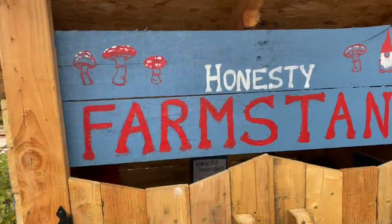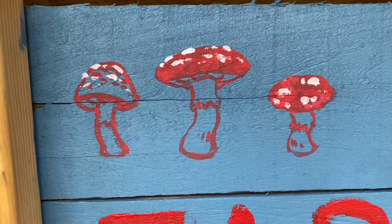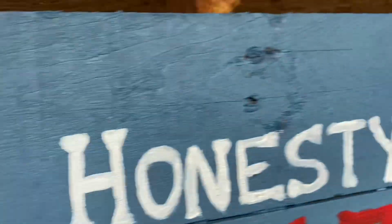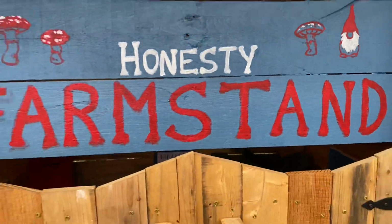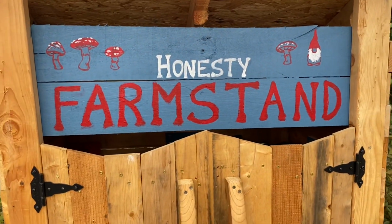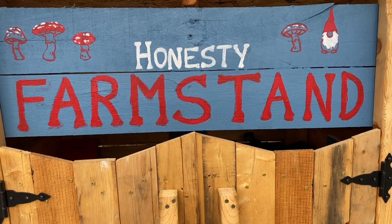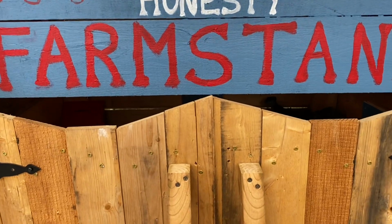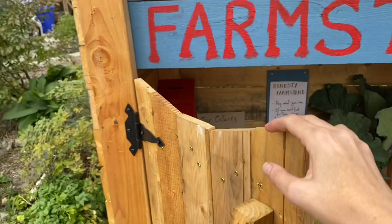So my eldest kid did the painting here, the decoration. She's quite the artist. I really love Tomtens, and so she put a little one on here for me. So the whole concept of an honesty farm stand is that people help themselves and they pay whatever the suggested price is. Ours actually goes a little farther than that. So again, all pallet wood, opens up all the way here.